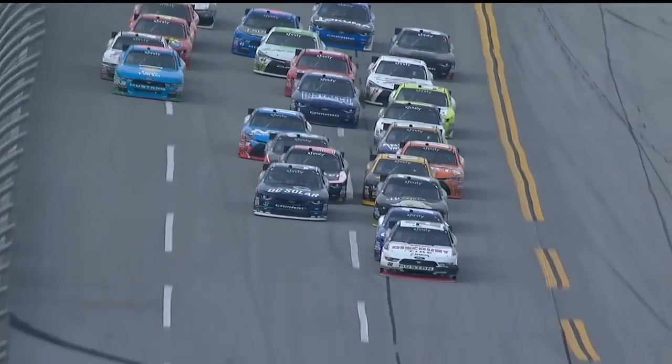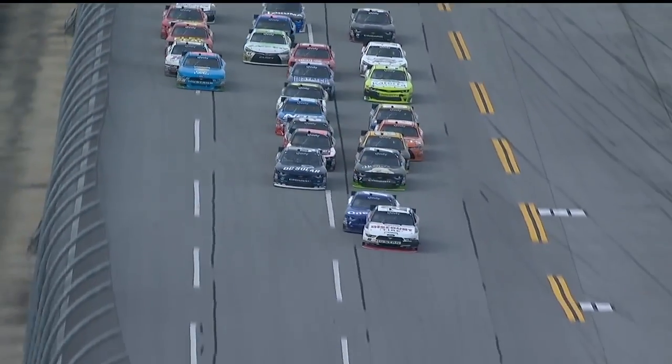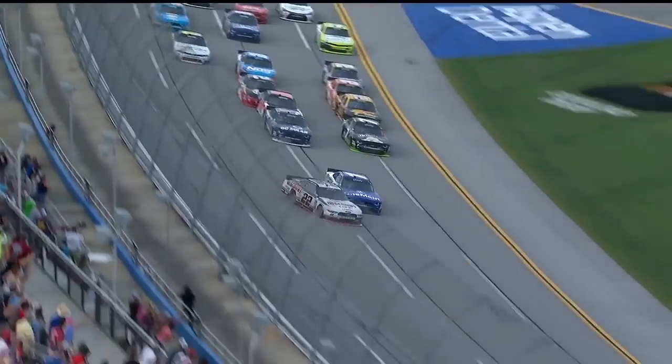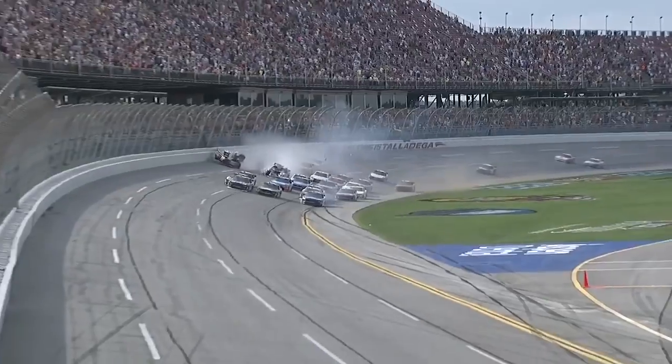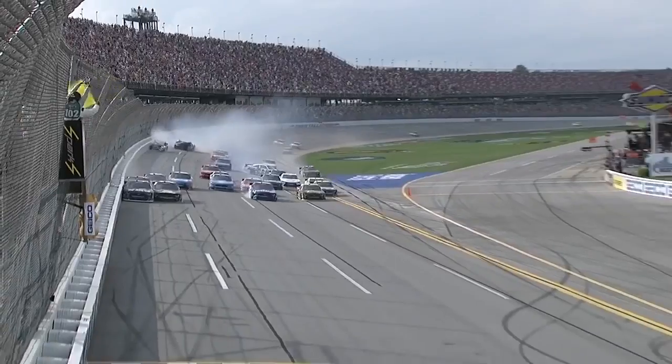Big one! Oh my goodness! How did Elliott Sadler get back on the road and not lose any ground? He's going to have a chance to win this race. If he pulls high. Joey Logano gets turned. Elliott Sadler drives through. They're crashing big time at the line.